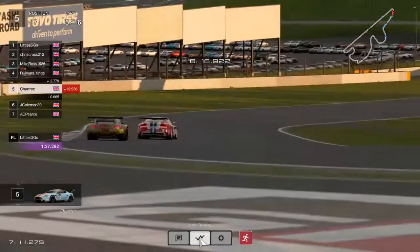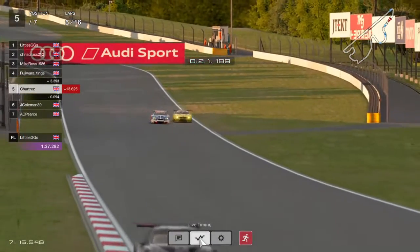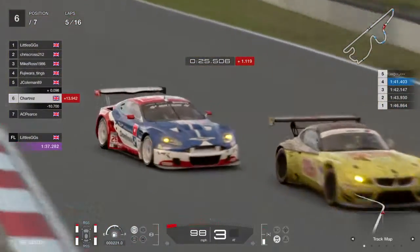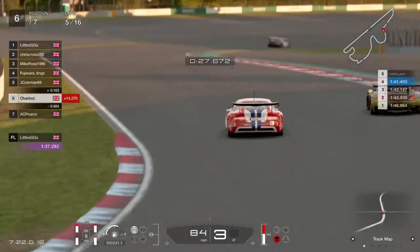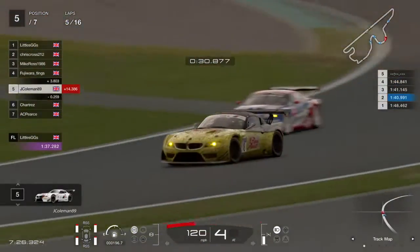Go back and see what else is going on. So we've got Dan and Jimmy, as per usual, having a cracking battle. Dan's defending the inside, but I think Jimmy's got a run on him. Jimmy's on the super soft. Oh, Dan gives him a little tap, but keeping it clean. This is a cracking battle between these two.